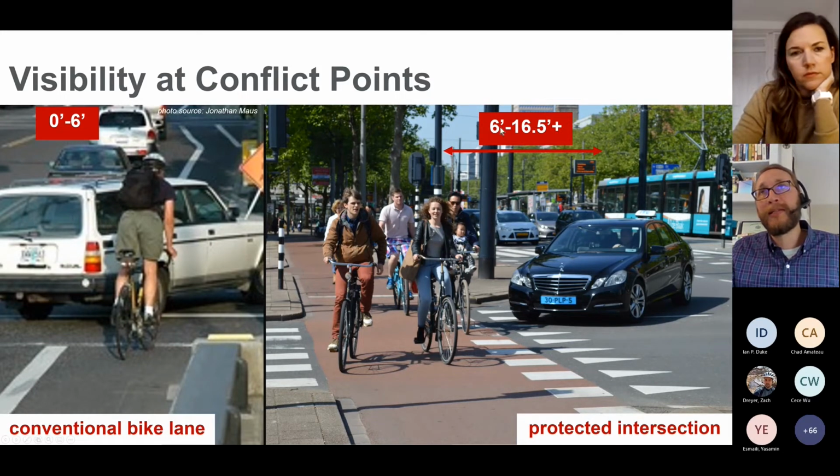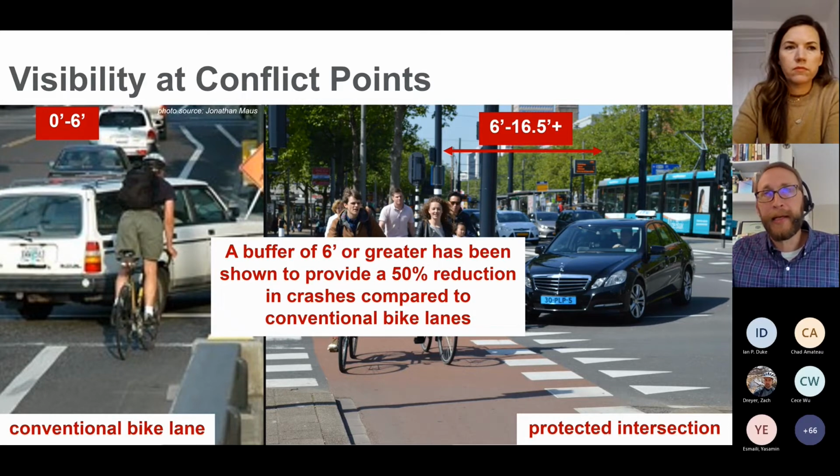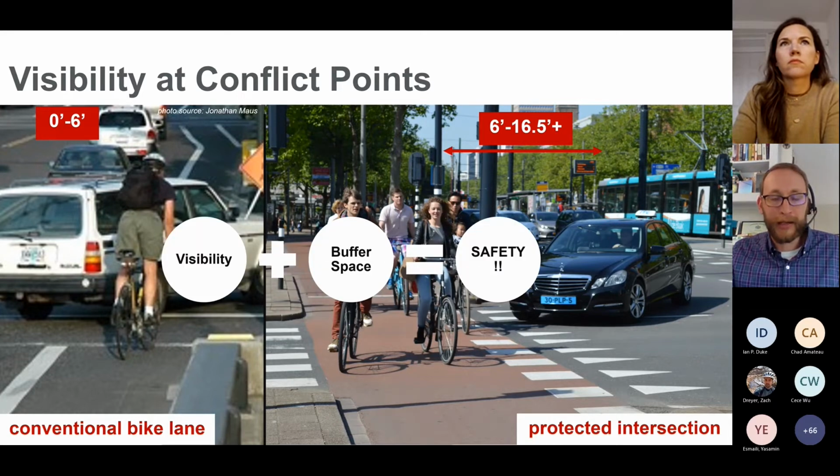One thing to note here, we say 6 to 16.5 feet, though there may be instances where you choose to go greater than 16.5 feet. And we'll discuss some of those a little bit later when we walk through the checklist, but by and large, that's kind of the zone that you want to be in, 6 to 16.5 feet from the adjacent motor vehicle travel lanes. As I said, the research clearly showed significant reductions in crashes and better motorist yielding, so it gets us the safety performance that we're expecting. So between the visibility and that increased space, that's what's going to provide us the safety performance that we need at a protected intersection.